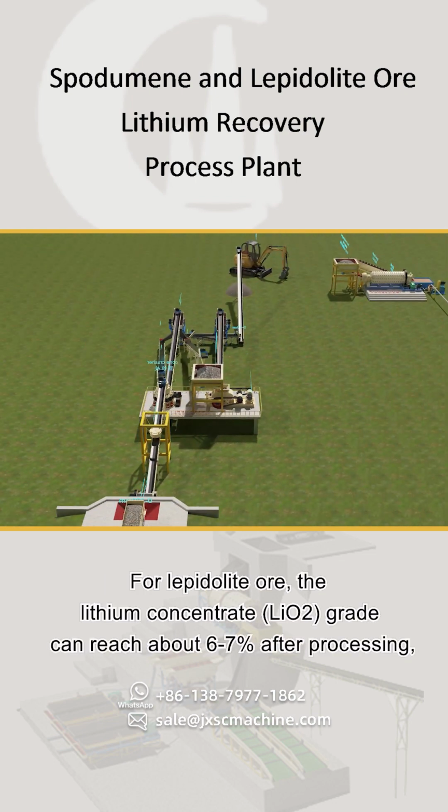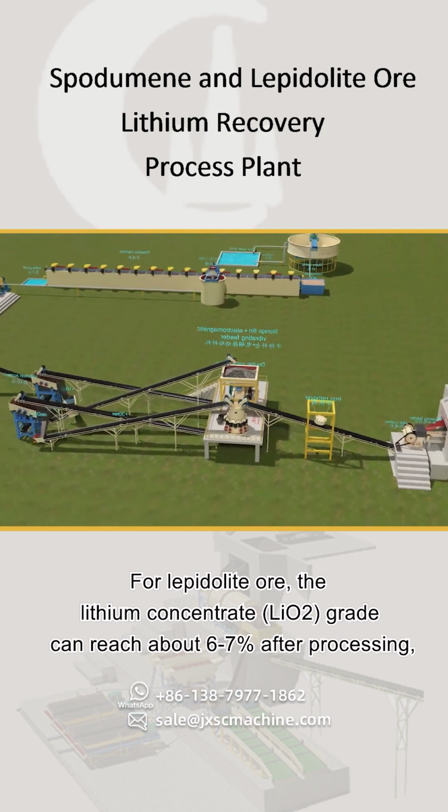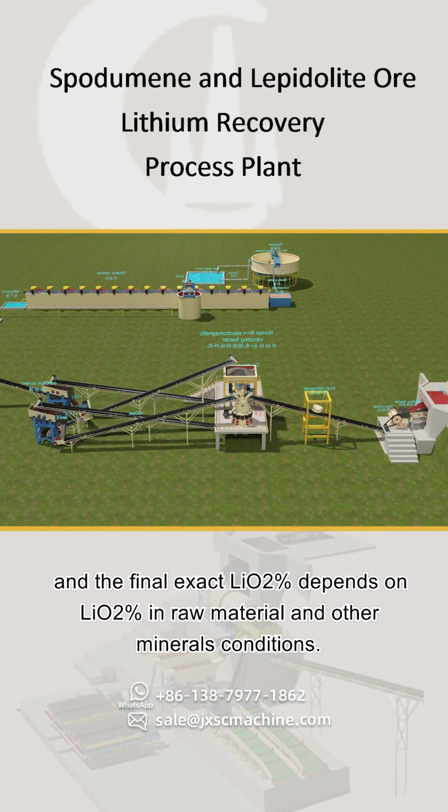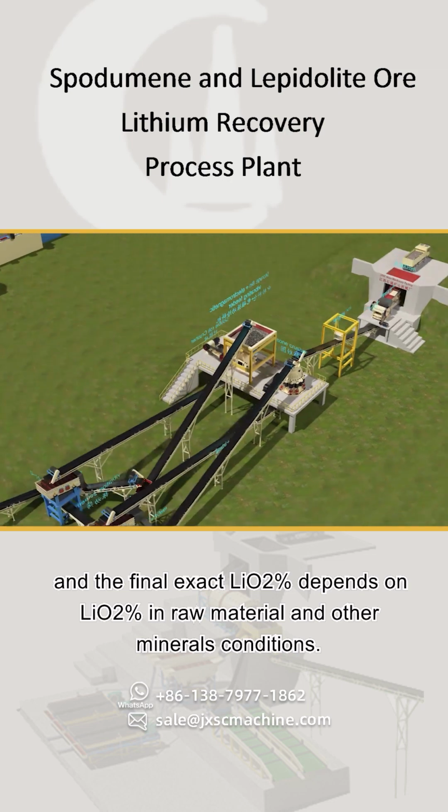For lepidolite ore, the lithium concentrate, Li2O, grade can reach about 6 to 7% after processing, and the final exact Li2O% depends on Li2O% in raw material and other mineral conditions.